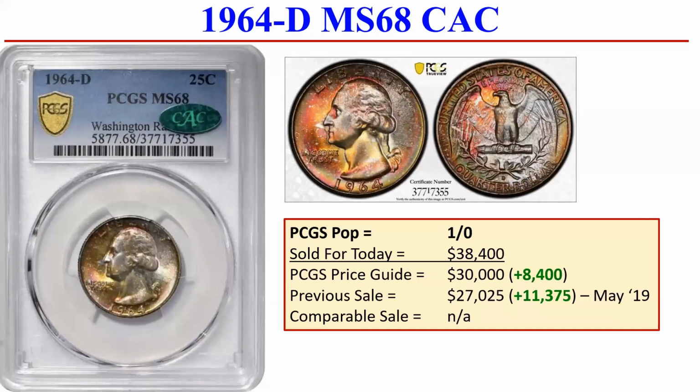And the last one I have to show you, 64 Denver and Mint State 68. Again, this is pretty nice toning. Again, I'd probably call this A- in terms of the appeal. And maybe it was the last one, and the bidders were kind of panicking, but they pushed this one way up to 38,400 versus the price guide. You can see the exact coin sold for 27,000.